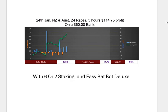That is using the 6 or 2 staking plan and our Easy Bet Bot Deluxe. Now, I use the 6 horses as opposed to the 2 horses, which you can do, which will only look at the first and second favourite. The 6 horses looks at the first, second, third, fourth, and fifth horses, 6 horses.